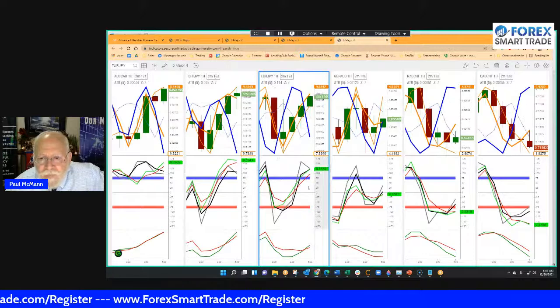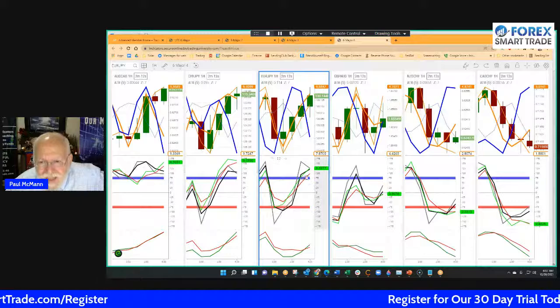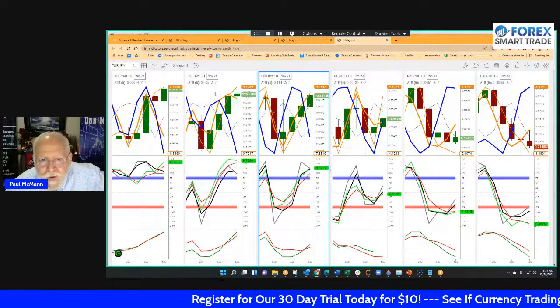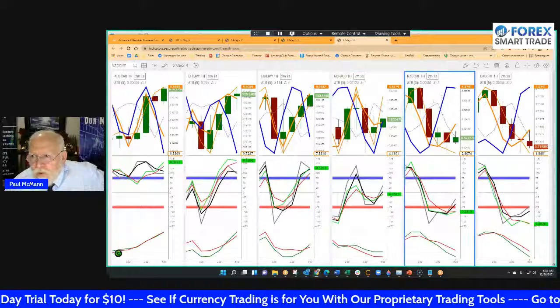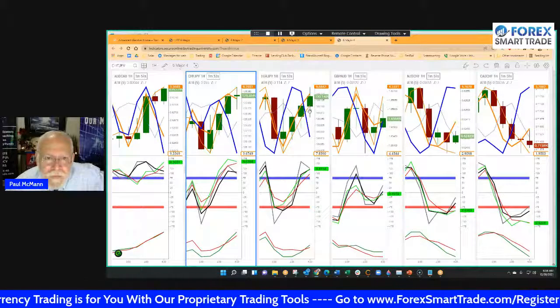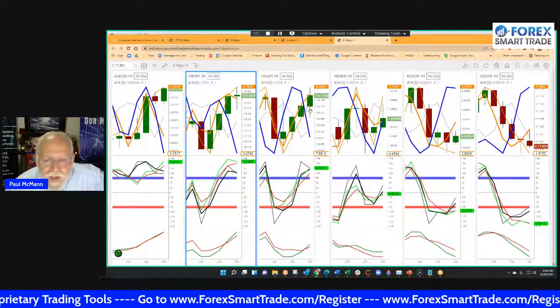Euro yen, 9.6. Yes, I'd like to see these a little higher. So between the two, I'm going to take the Swiss franc yen, 4.7, 4.8, 4.3. So we're going to go ahead and take a 5 pip sell on this Swiss franc yen.